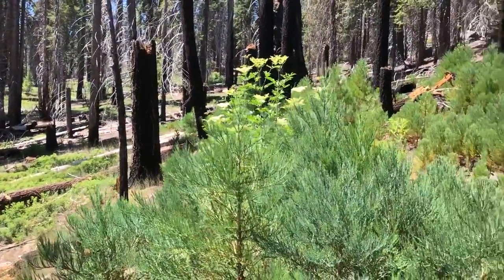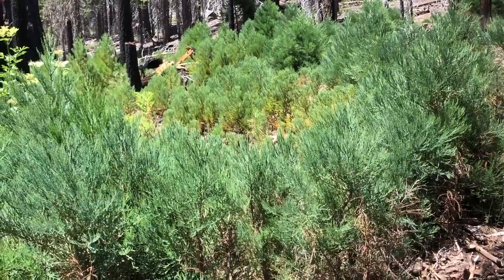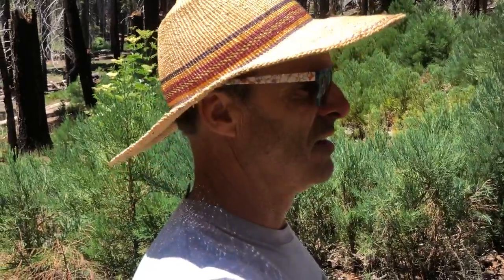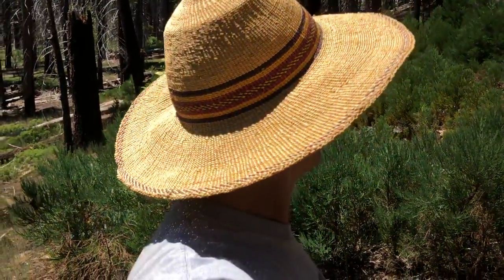So that's a dilemma. Let it burn and get more, or don't let it burn and get none and let them die out. And we have a very limited distribution of these trees left. So I don't know how we're going to mitigate that. We'll have to just sprout them, burn the seeds, sprout them, put them in nursery pots, and then go plant them in the forest. Or we have to let it burn.